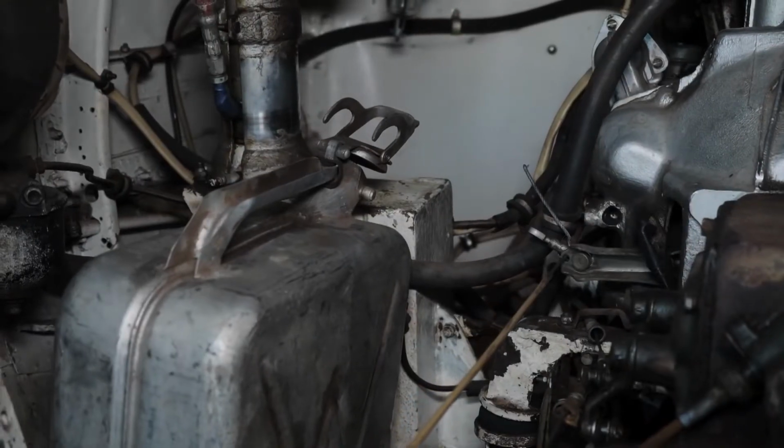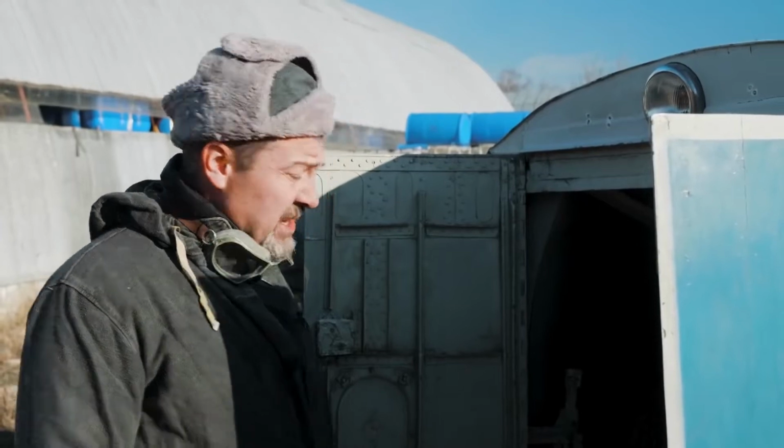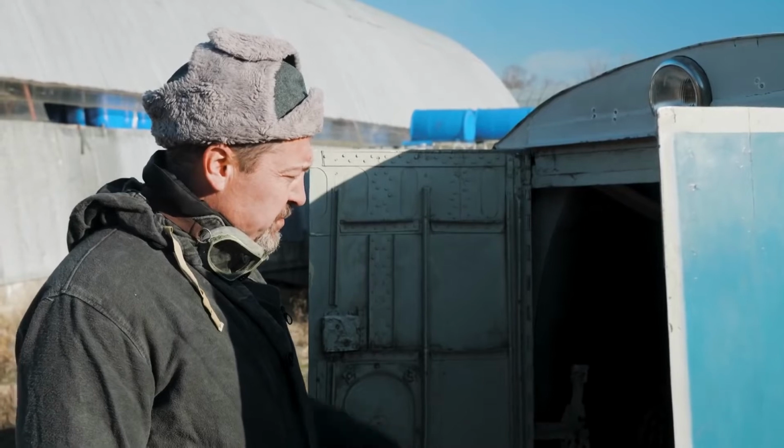Because the way everything is arranged here, to be honest, from my point of view, is brilliant. I wouldn't be able to do that in garage conditions, in quotation marks, do something similar. Gearshift rods are used here.